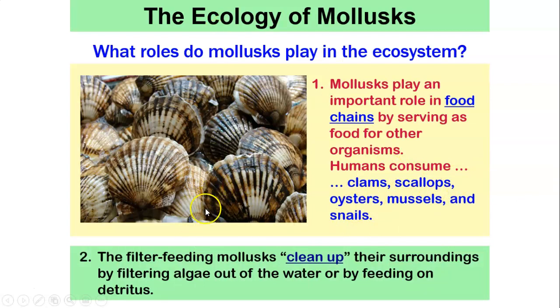One of the more important things is they're filter feeders, and like sponges that we talked about, phylum Porifera, in the beginning of the year, when they filter feed, they clean up their surroundings by filtering algae out of the water or by feeding on detritus, that's waste from other animals. And both of those actions lead to more clarity in the water. And in a coral reef, that's really important because that allows more sunlight to get to the coral reef, which allows for the corals to be more efficient at photosynthesis, which helps us all.